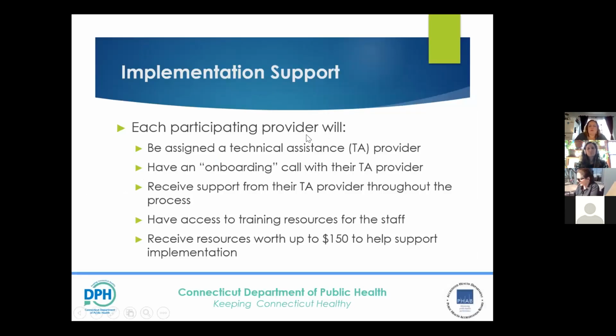So like I said, each participating provider who's selected would be assigned a technical assistance provider like Shannon. You'll be receiving an onboarding call with your technical assistance provider, and that's to help you understand the Go Knapsack system. We recognize that using online systems may not be familiar to everyone, so we want to give you that opportunity to learn about the system, where everything is, and have your technical assistance provider explain everything to you. You'll also receive support from your technical assistance provider throughout the process, have access to training resources for you and your staff, and you're going to receive resources up to $150 worth to help support implementation.